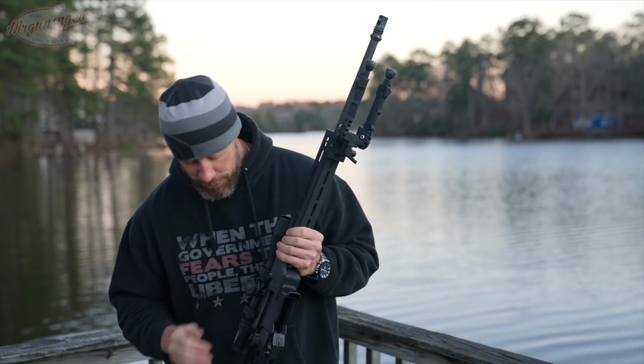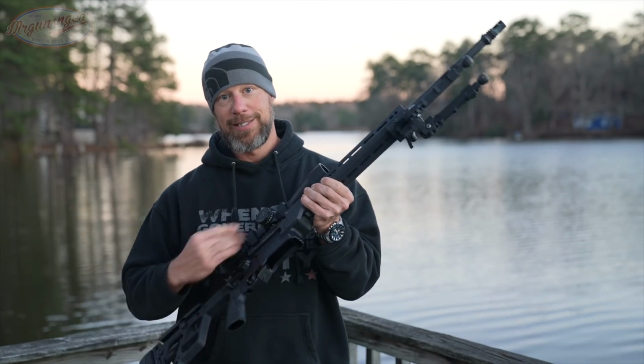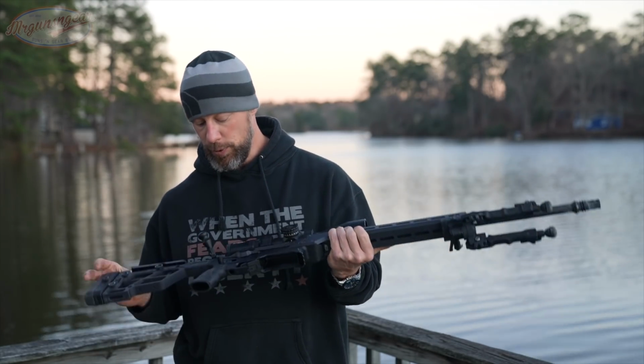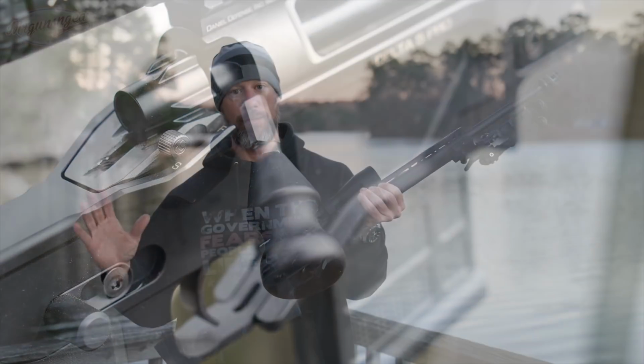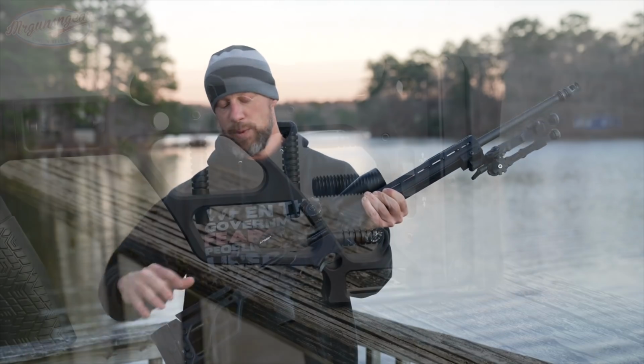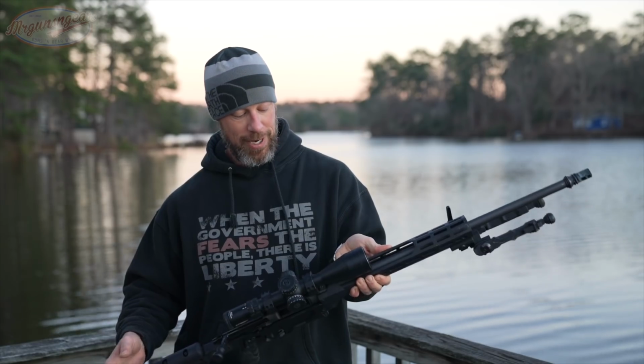It has an adjustable match trigger, 60-degree bolt throw, which is one of the coolest things about it. It's just very easy to work that bolt and work it quickly. Everything is adjustable here on the stock, both vertically as well as length, as well as side to side, which is kind of cool as well. Yeah, there's just a lot going for it for sure.